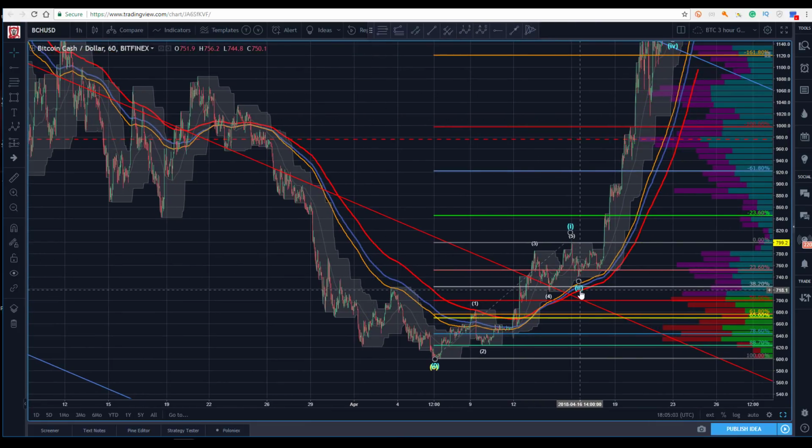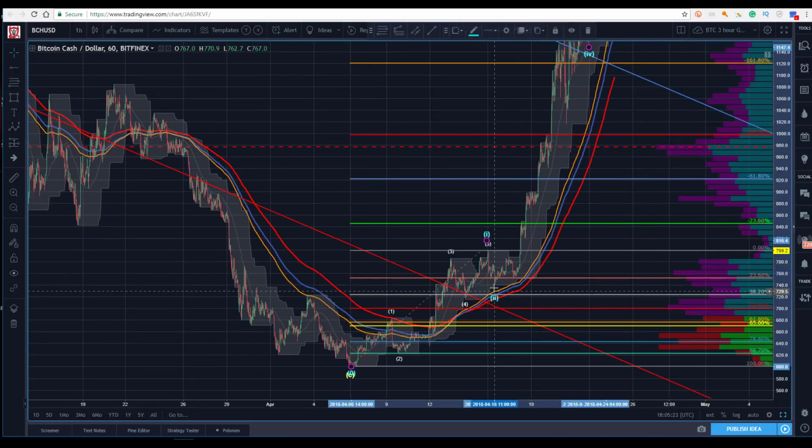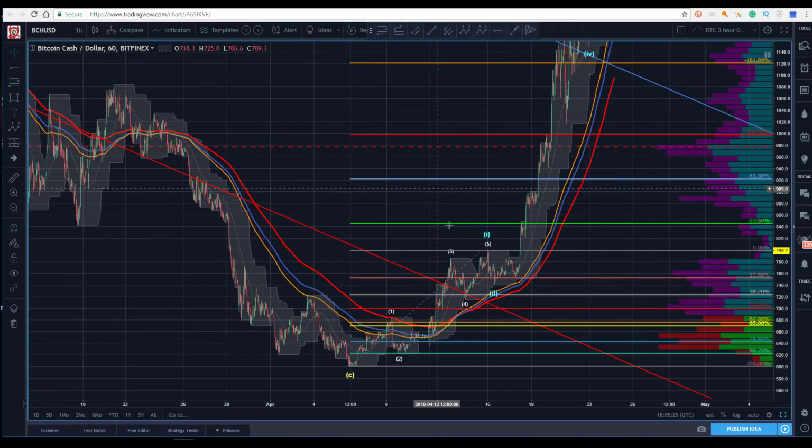I don't know how you would count that differently, given that the 2 and the 4 really frame this as a completed 5. I suppose you could make a case that we want 1, 2, 3, 4, and this is 1, 2, but the size of the move beyond this 1, 2, if this were 1, 2, this has just gone too far. So I defer to this. I'm going to allow for the low probability retracement here and just attribute it to market strength.